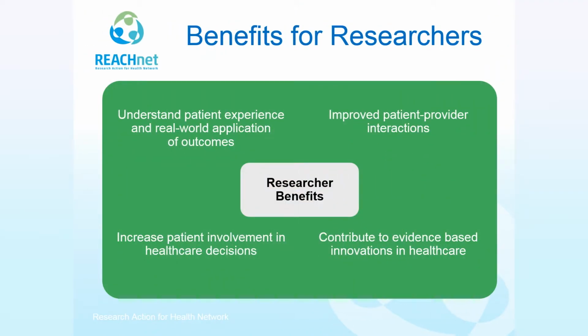There are multiple ways in which researchers may personally benefit. They gain a better understanding of our interest in, experience with, and commitment to research. Researchers also gain a better understanding of the real-world application of study questions and findings. Researchers build better relationships with patient team members and acquire insight into their interactions with stakeholders. Also, through patient-centered research, they will learn how to increase patient involvement in healthcare decisions and outcomes.